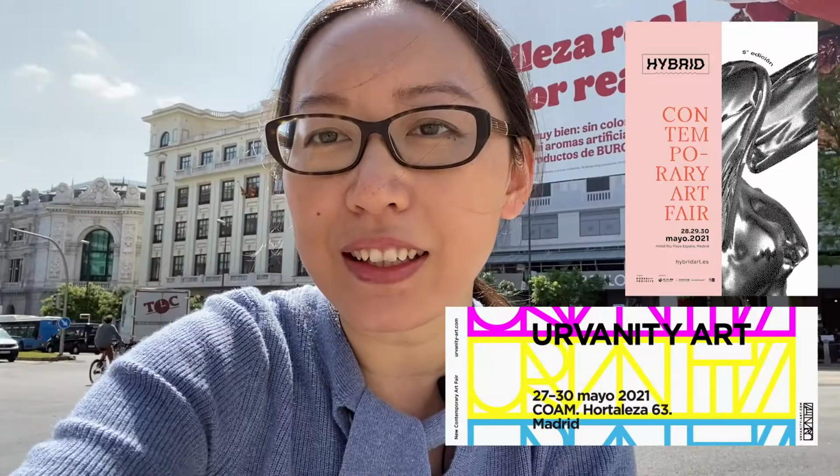And actually it just opened its doors like half an hour ago, and the opening inauguration is in an hour and a half. So I decided to go hunt around, have some late breakfast, and take you guys outside to see the blue skies. And in the next 3 days, there are four openings. They are the Art Madrid, of course. Right now I'm going to show you the drawing room and the hybrid art fair and urbanity as well. And I'm going to go to all of them one by one.